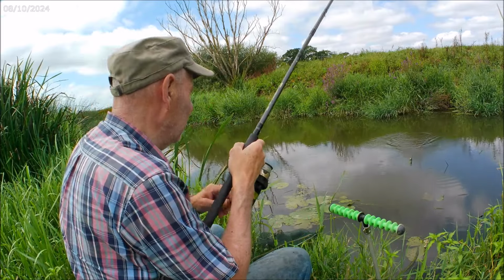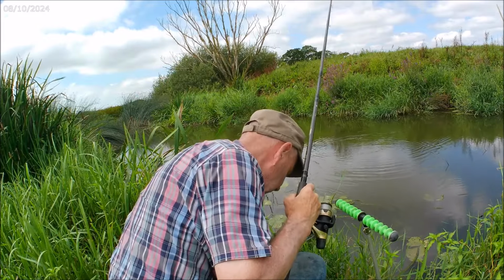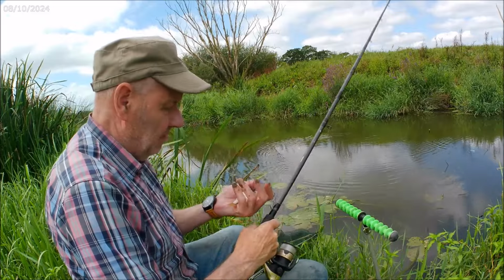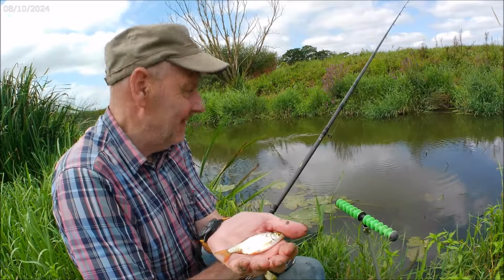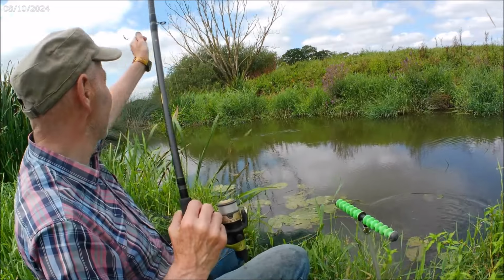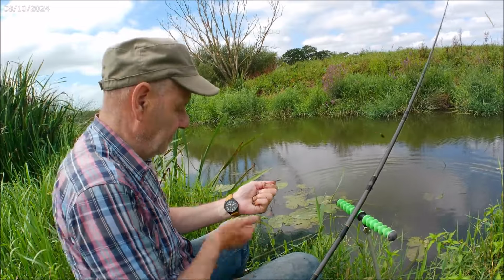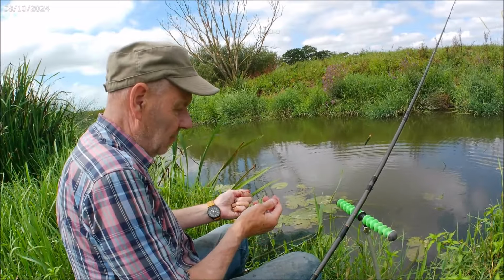Last I've got them feeding out there. Starting to catch a few more now. There we are, mate. And this is all on the stick float now. I've discarded the maggot feeder rod.